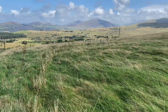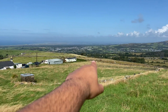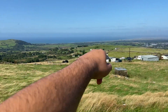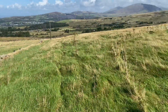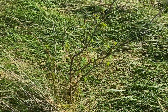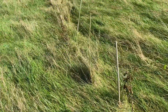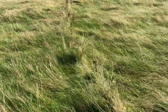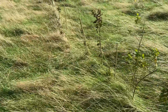So, yep. I've also got some hedging just behind the caravan down there, and also around our back garden, which is down here. So they're all coming along well, I would say. It's been a good first year. Not many of them have failed, but they've not shot up in height or anything like that, but it's a very windswept area. We don't really have great summers here in North Wales.